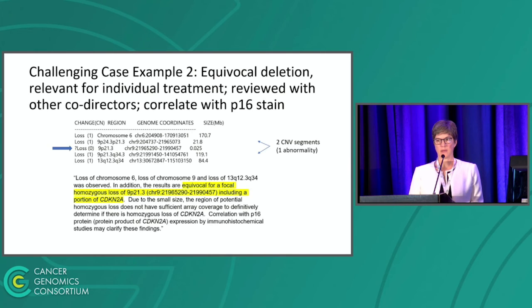And again, I also wanted to point out in this particular case, we have a monosomy 9, and then on the other chromosome 9, we have a small deletion. And so potentially, if that is true, then we have homozygous loss of that region. But again, it's not completely certain. And so this creates problems for counting the number of CNVs, which is sort of our baseline for determining whether this might be on a genetic basis malignant.